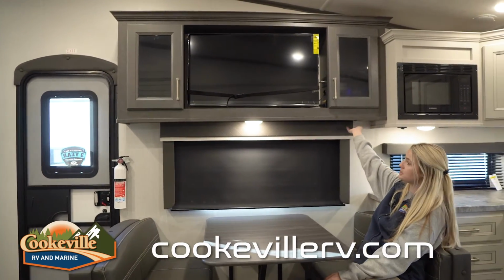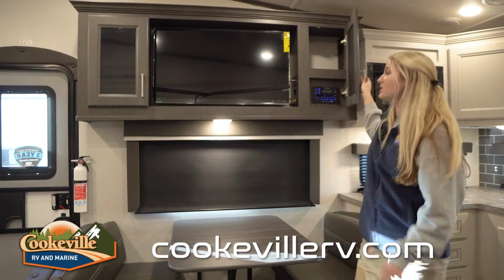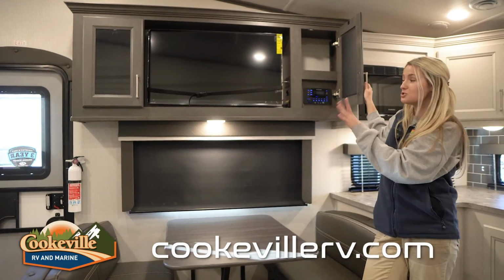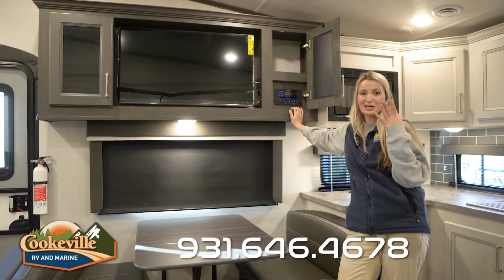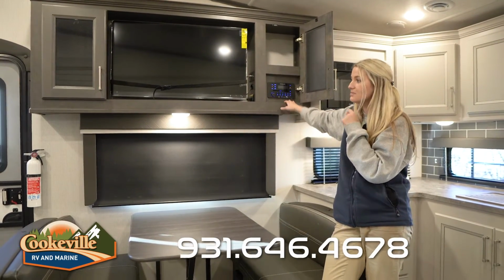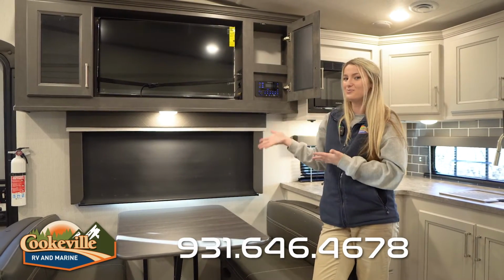Up above, we have our gorgeous TV. You also do have some electrical outlets and another charging station right here. We have some storage on both sides. That one over there is pure storage. This one on this side, we have some upper storage. And then right here is where you're going to control that indoor-outdoor speaker system. So this is kind of your entertainment space with your TV, your music, everything you need in one little space.